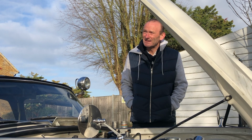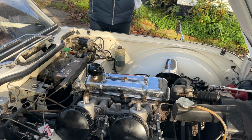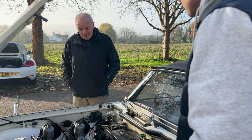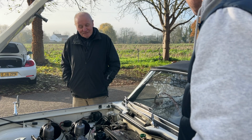What do you know about this particular engine? Because it's the actual TR4 engine in this, isn't it? Even if it's not the original, we know it is the actual engine it would have been. 2138cc engine, twin carburettor, absolutely standard. Originally it was supposed to have been a tractor engine that Standard were making. Interesting.